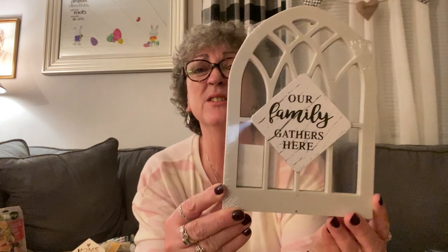I found this decor piece, which reminded me of a church window, and it says, "Our family gathers here." It is plastic. Looks like this on the back. It has one of those little triangular hanging things. Or you could stand it up on a shelf if you wanted. I just thought there were so many things you could do with this. I only picked up one. I think there was the white and I want to say gray or black. I can't remember what the other one was. But I liked the white one.